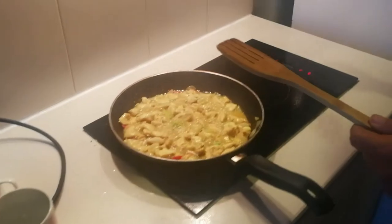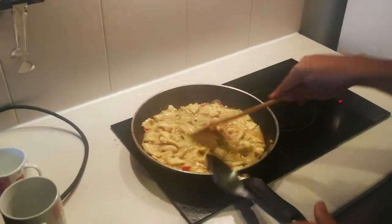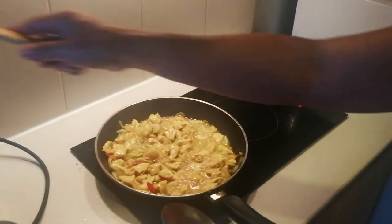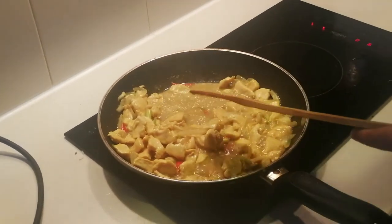What did you say? Parsley? No. Okay, so it's celery, but there's celery. They had celery that is pretty small here. That's what it smells like anyway.